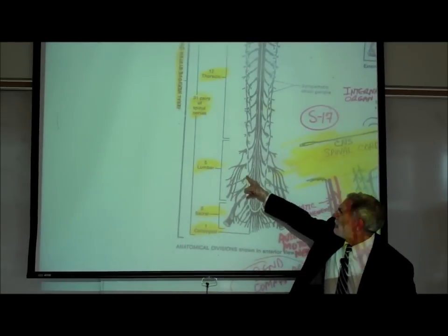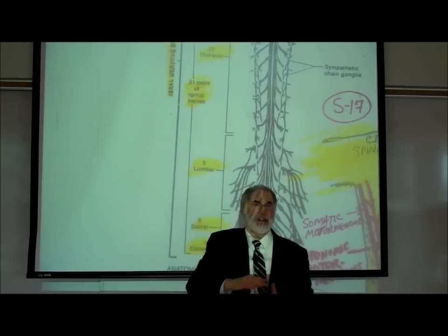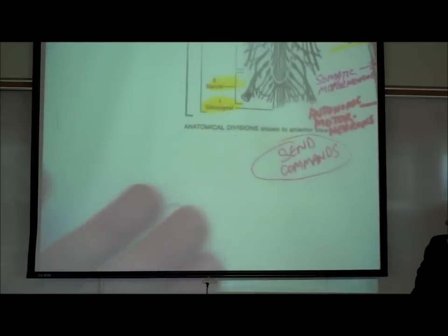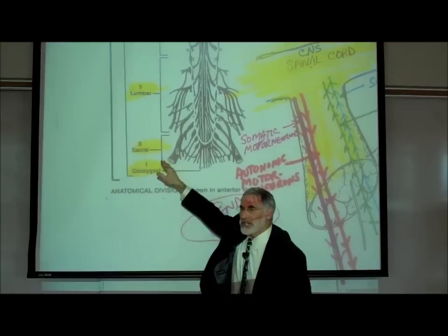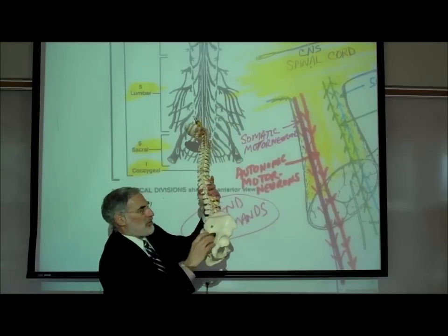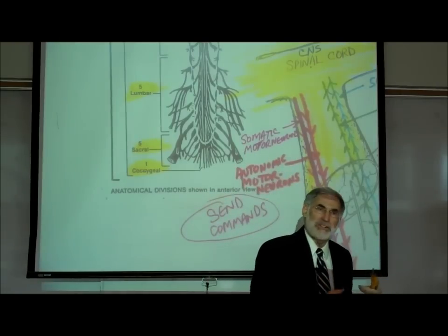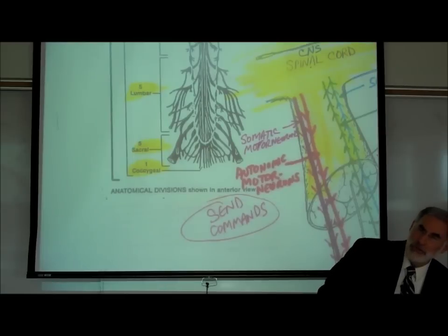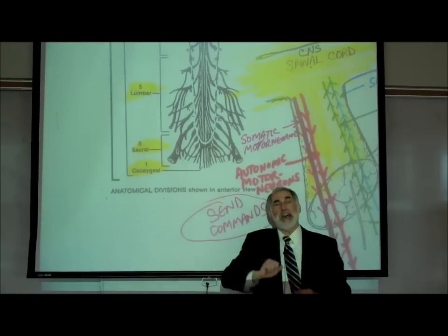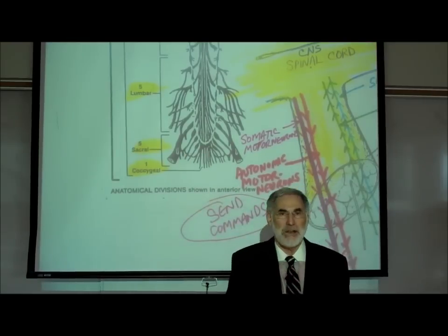There are 5 pairs of lumbar spinal nerves. That's easy to remember because there are 5 lumbar vertebrae in the lower back, and therefore correspondingly 5 pairs of lumbar spinal nerves. There are 5 pairs of sacral spinal nerves, and while we have only one sacrum, the sacrum at the back of the pelvis is actually, during embryologic development, formed by the fusion of 5 sacral vertebrae that fuse to form one large sacrum. All right, so then it kind of makes sense that if there were 5 sacral vertebrae that fused together, we still have 5 pairs of sacral spinal nerves.